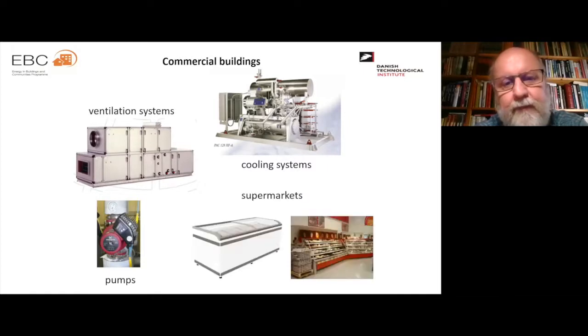Next. And if we look at supermarkets, for instance, we have all these display cabinets where we have goods stored in cold environments, and actually these goods can be used as a kind of cold storage, but of course we cannot jeopardize the temperature, because then we lose the food, and that's worse than having less flexibility. So we really have to be aware of that. Next, please.